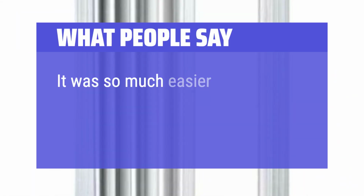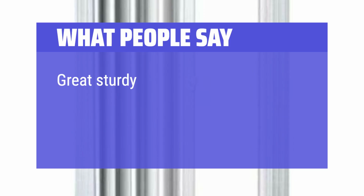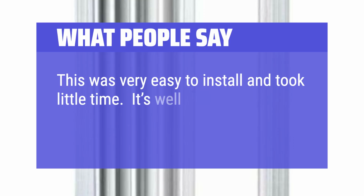What people say. It was so much easier and looks great, and doesn't swing in the way. Great sturdy door even after a year of use. This was very easy to install and took little time. It's well made and I think it will be durable.